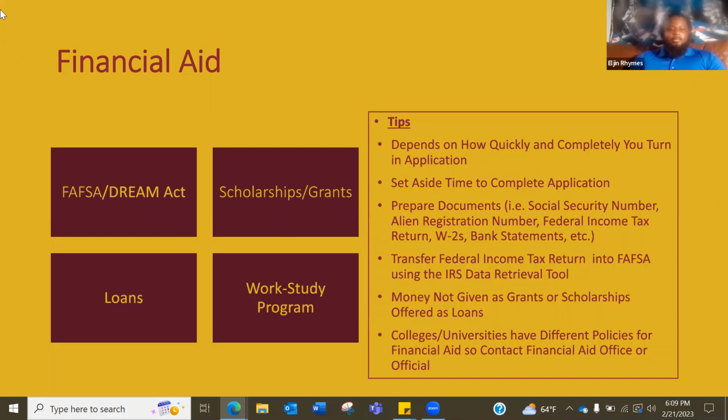So one of the first things when it comes to financial aid starts with the FAFSA application. The FAFSA application is federal government aided money that helps college students who aren't able to pay for college on their own. So it acts as an assistance to the students trying to apply for the money. And more commonly, what comes from the FAFSA application is your Pell Grant.